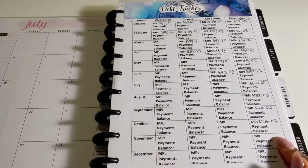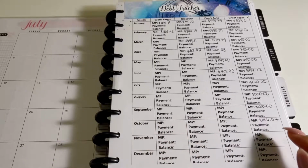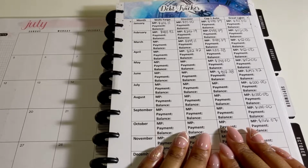Now, I do just want to make one disclaimer that I do have two other debts that are not on here. They were originally not a debt when I first did this, but I'm not going to be adding them towards debt because I have a different plan for that. And I'm not too consumed with that debt because I know it'll be taken care of. So this is what I am focused on.